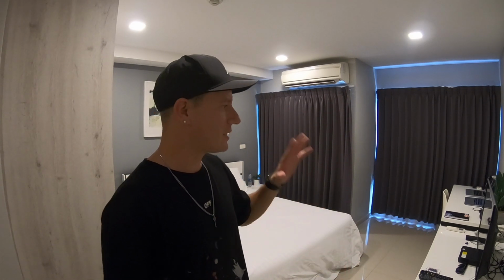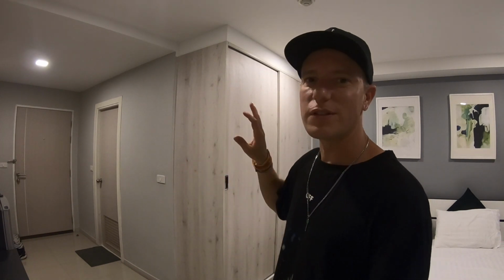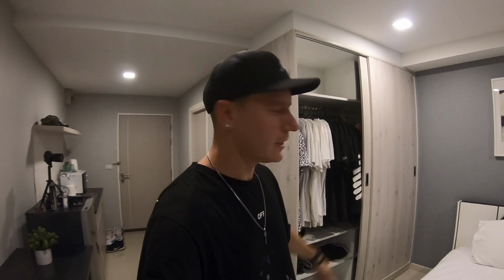It's got a great workbench. That's the most important thing I need, somewhere good that I can sit down and do my video editing and things like that. And there's lots and lots of cupboard space. I don't have much stuff. I kind of live out of a couple of suitcases, so this is more than enough for me. I don't even use half of it really.